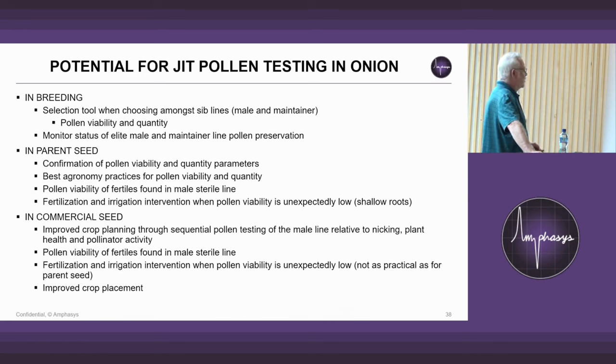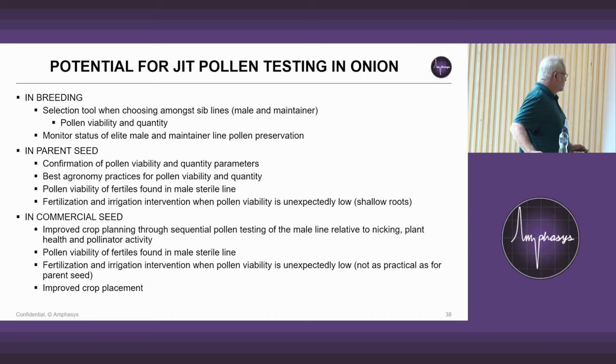And in the commercial crop, pretty much from my standpoint, the most important thing to think about really is the ability to plan that we just described, so that you can make adjustments in this long, long season crop.